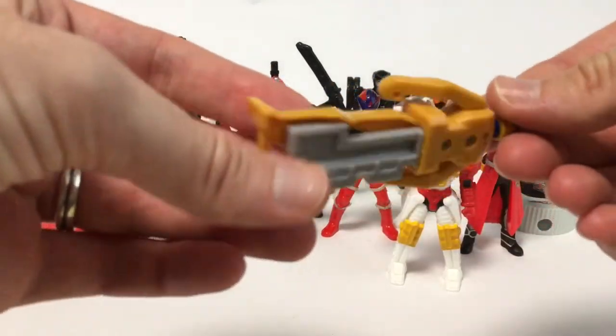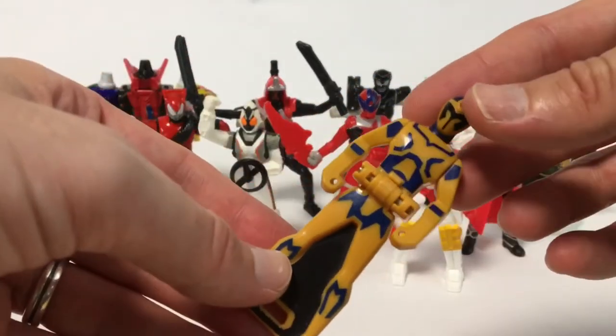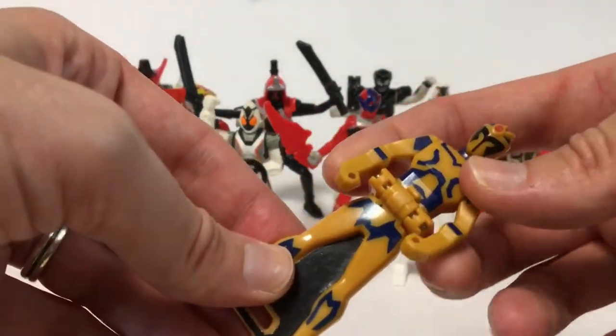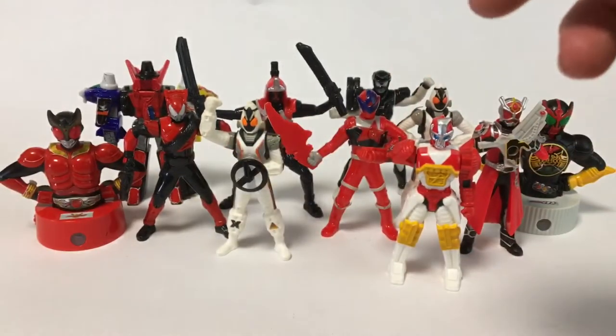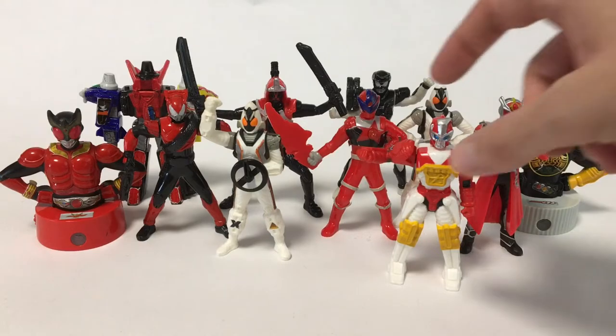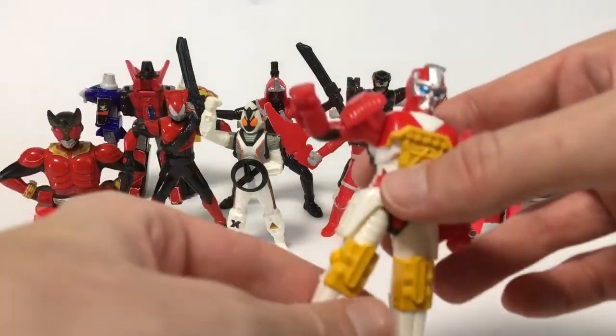But I guess kids lose these or just don't care about them anymore, because I just see these all the time, all over the place, and people are basically just giving them away. So this will go in the junk bin with all that other crap I just talked about, except for that big bad Beetleborg. All of these have some action features on them, which I will demonstrate real quick.